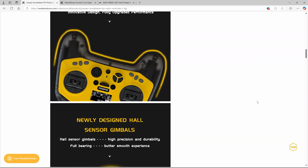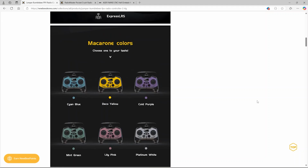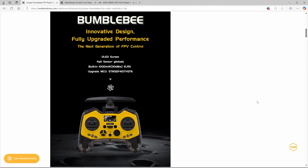And if you're wondering about another hack, I found another hack idea about upgrading the Pocket to a true 1 watt internal ELRS module instead of the software hack that I showed you earlier. I'll have that video out a little bit later. I have the parts and everything I need to do this. It's an actual hardware hack. I just haven't had time to put it together.